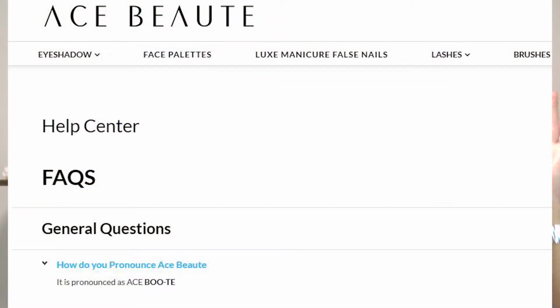Now we're obviously onto the main event, which is the eyes, and I recently bought my Beaute palette. It's called Beaute, okay, I had a look on their website and it meant say it Beaute, so I'm trying to say things in the correct way.